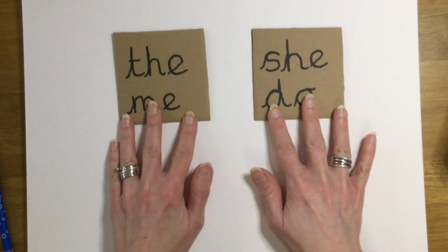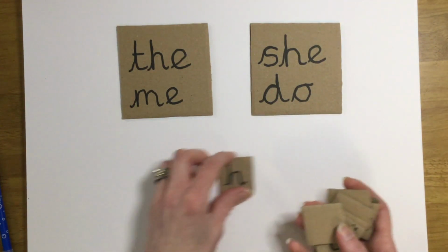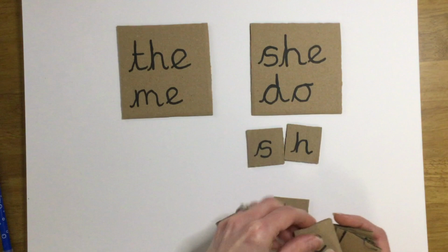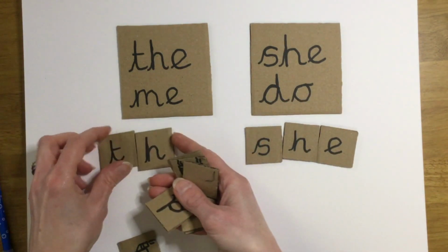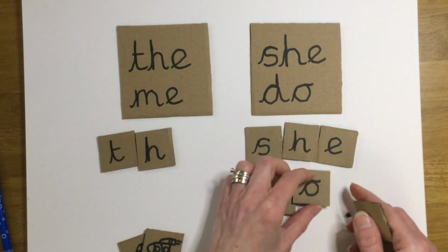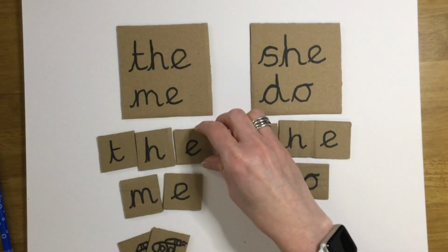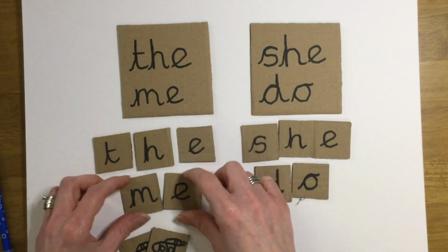Okay, now to go with that, I've made some letter cards. So these ones are Lily's, because that's an s and an h. And let's have a look, see if we can find the other one. And an e for she. And then these ones are the ones I'll be looking for in the game. T and a H. We need T and an O for do. And M and an E. And a F for the E. So you can see I've just written each of the sounds I need onto little pieces of card.